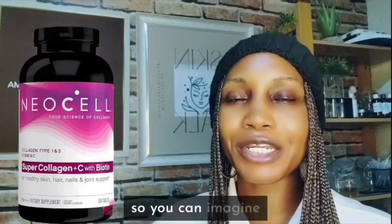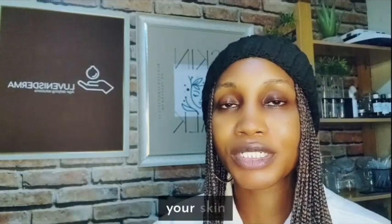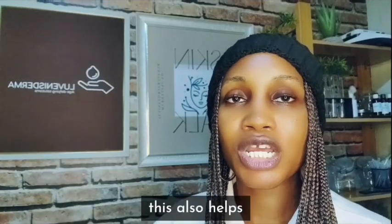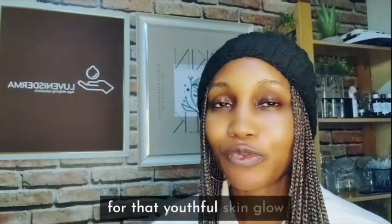This also helps. So you can imagine, with the healthy skincare routine, both morning and evening, I've crafted for you for aiding extra glow on your skin, if you support this with supplements rich in collagen, this also helps. They all work in synergy for a more brilliant skin appearance, for that youthful skin glow.